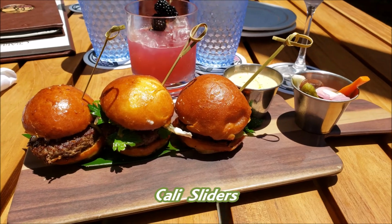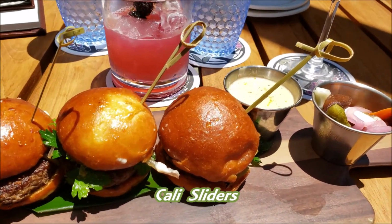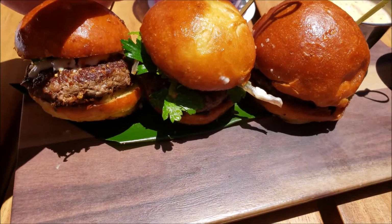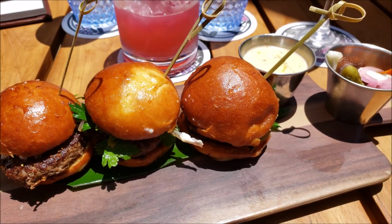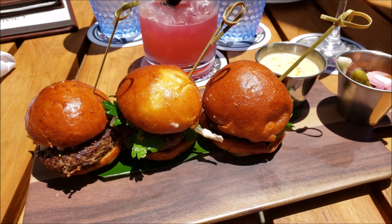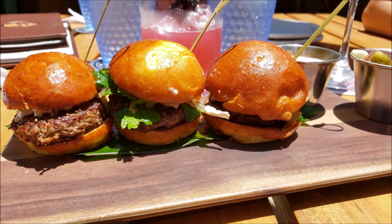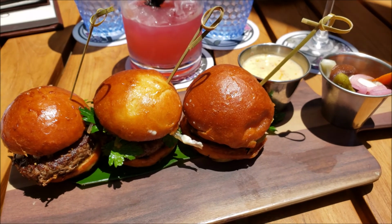Okay, here they are. So we got the sliders. We got the Hollandaise on the side. And they look pretty good. I'm excited. Yeah, looks great. All right, let's see how they are.